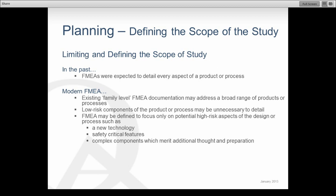In terms of high risk aspects, it might be if there's a new technology that's involved, maybe a new material is being used for the first time. Maybe there's some safety critical features that this product is going through that others did not have to go through. Maybe there's a more complex component of this product that might merit additional thought and preparation.